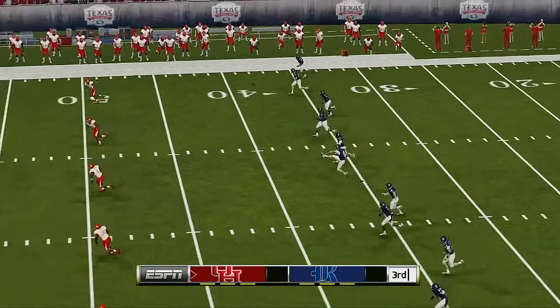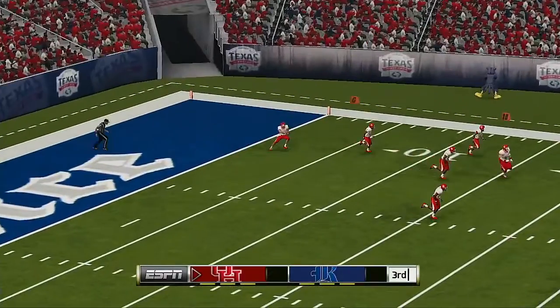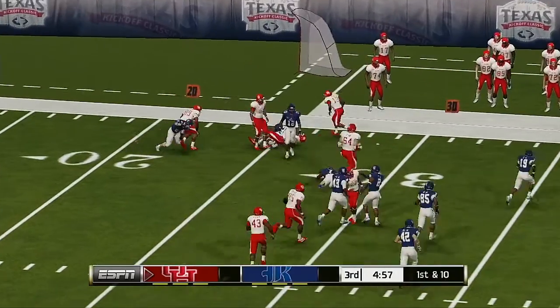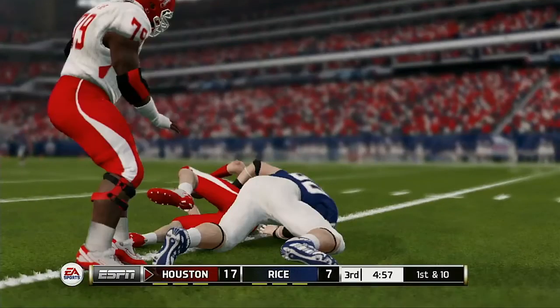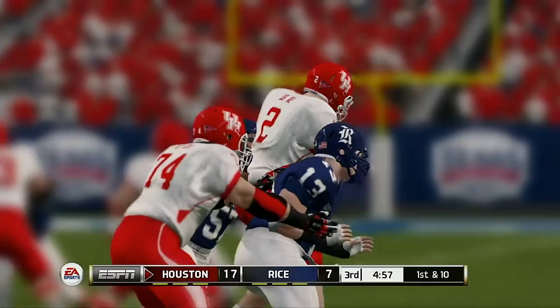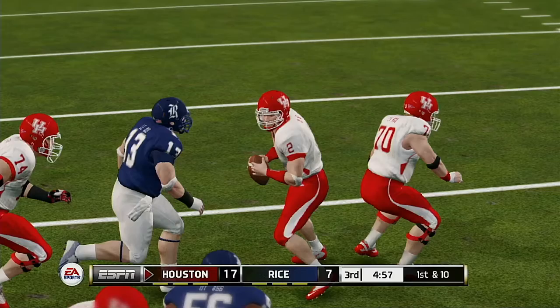Second half action just about ready to start here. Excellent kick. He's to the 20. And down he goes at the 25-yard line. For Rice, their pass rush has really been impressive today, Kirk. This defense has had success getting after the quarterback. And because of all their problems at the line, this offense is having a difficult time moving the ball.